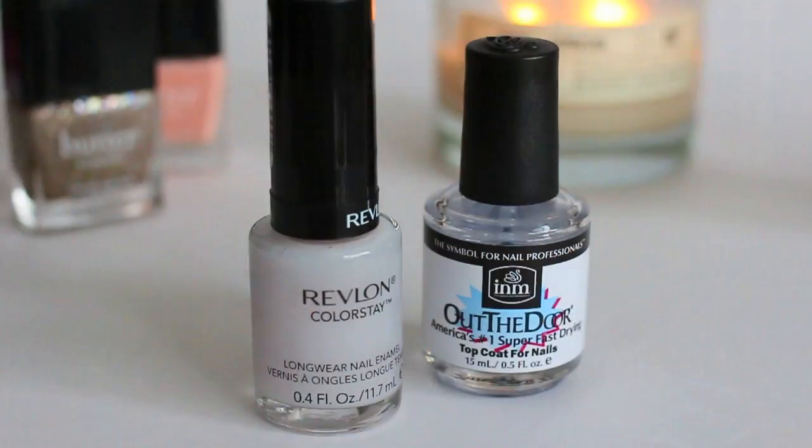I also wanted to mention the base coat and top coat I've been using lately. The base coat is the Revlon Color Stay Longwear Nail Enamel, and then the top coat is the Out the Door Super Fast Drying Top Coat for Nails. And I bought both of these back in January from Bed Bath & Beyond, and the price was really good, and I have been so impressed with how long my manicures have been lasting.